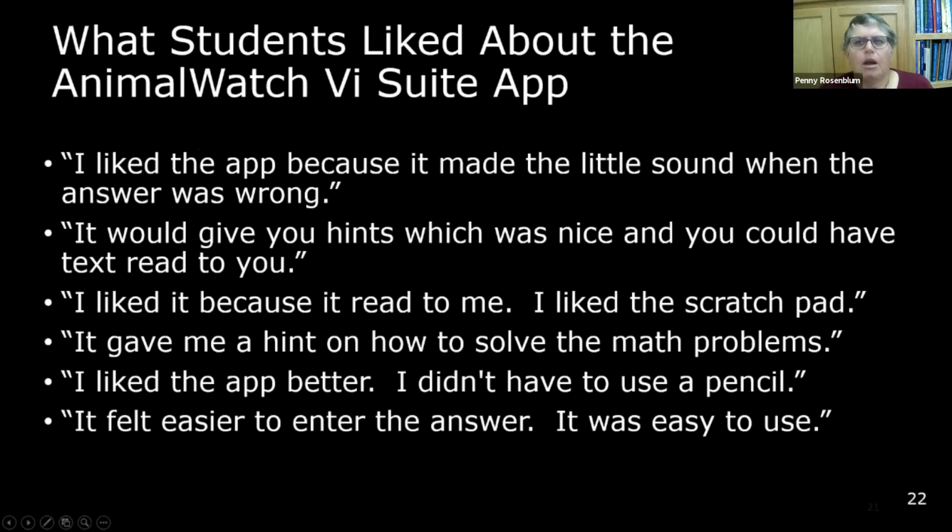All right. So what did students like about the AnimalWatch VI Suite app? I've got a couple quotes here that I'll go ahead and read. "I like the app because it made the little sound when the answer was wrong." Another: "It would give you hints, which was nice, and you could have text read to you." A third student: "I liked it because it read to me."